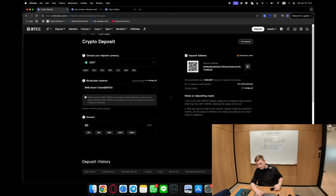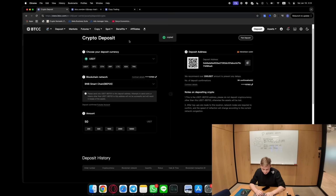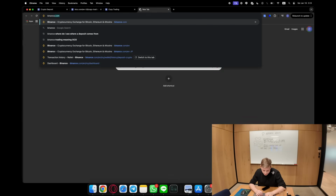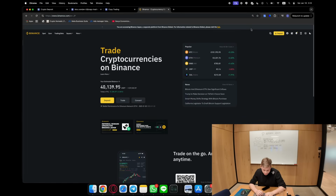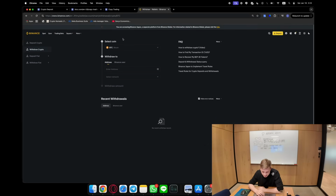Account dashboard. Go to, where's withdrawals on this one? There. USDT. Okay. Address, boom. Network is BNB, BSC, BEP20. Very unnecessarily complicated. Okay, now let's triple check everything.